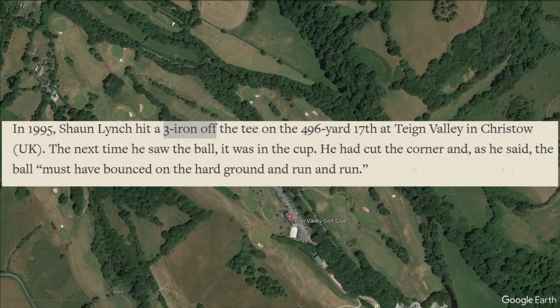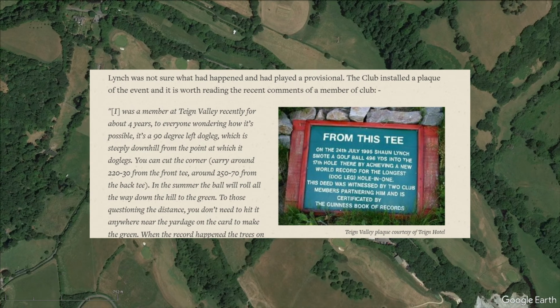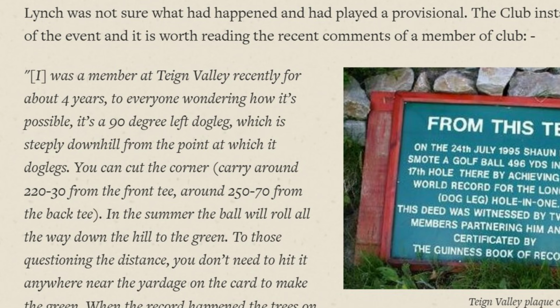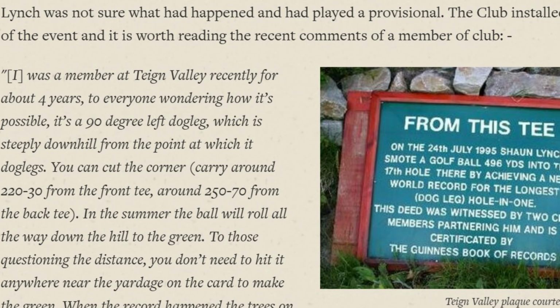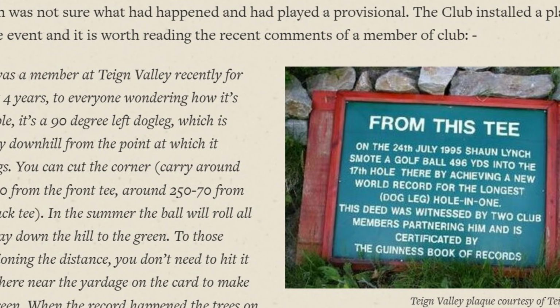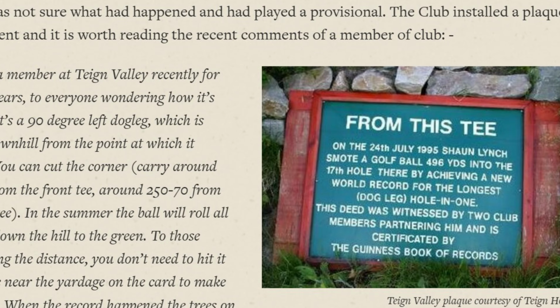He never had to cut the corner, and he said that the ball must have bounced on some hard ground and run. Lynch was not sure what had happened and even hit a provisional. To this day, the club installed a plaque identifying the historical moment in history for all its members to read. And we're going to drop that plaque right there. It's also in the Guinness Book of World Records.